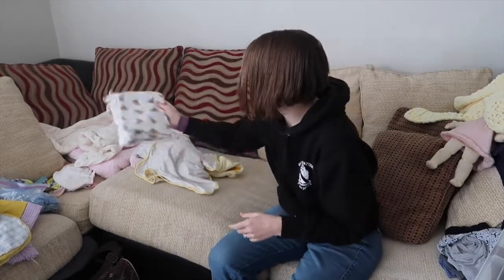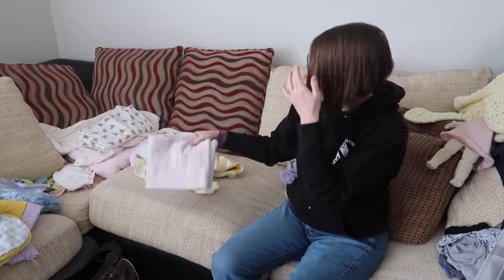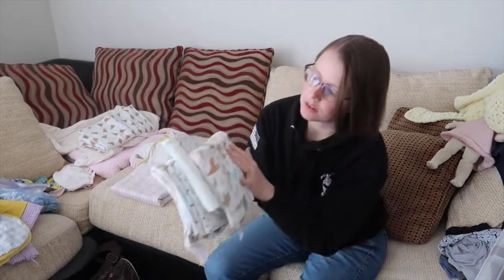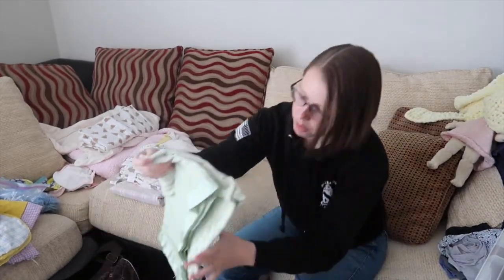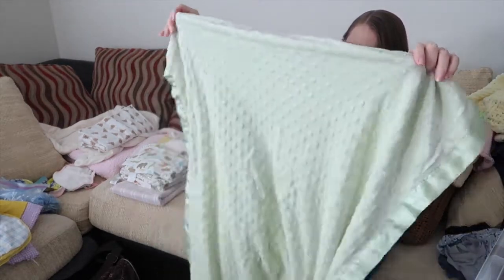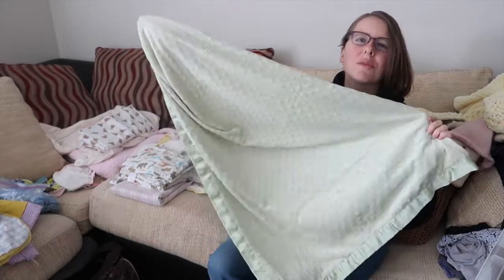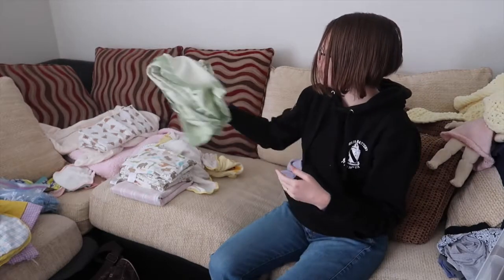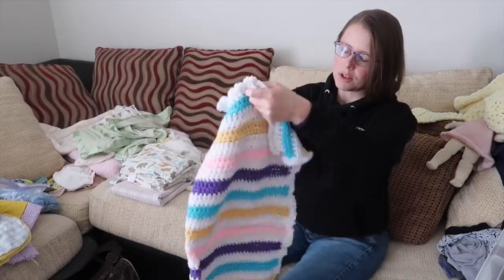Anyway, this one, nice blanket. You know, I just had so many blankets. This was one that was used. These receiving blankets I used for my kids. This was a blanket that I used on all my newborns. It's a minky blanket and it's just so soft. And I mean, not that it's even my favorite blanket, but anyway, I think I'm going to give that to my sister-in-law.